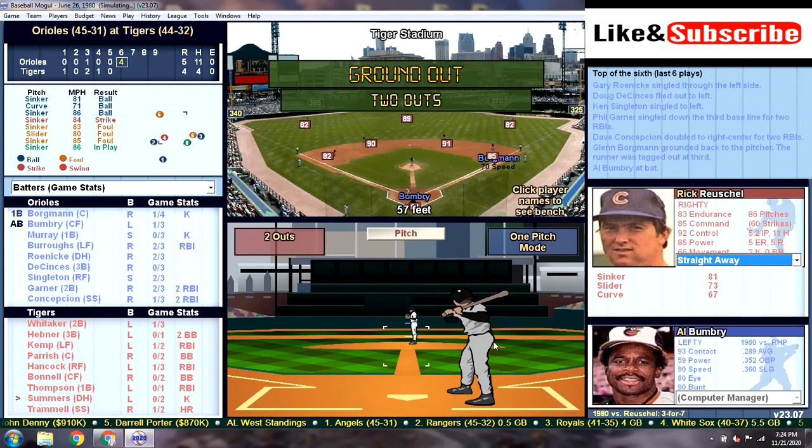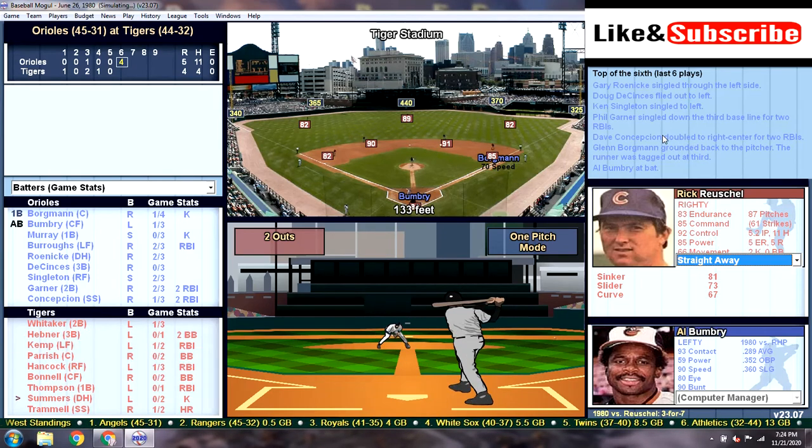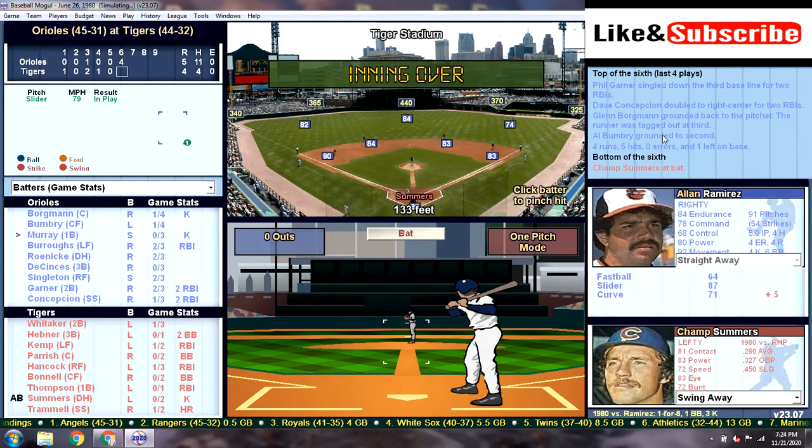Al Bunbury is up, and I think, do I want to go to a lefty here? No, I guess I have to suck it up and get through this and save our only righty, Lopez, for later in the game, maybe as a closer. And we get out of it as Bunbury grounds to 2nd, but the damage is done as they put a 4 spot on the board, and we are down for the first time in this game.